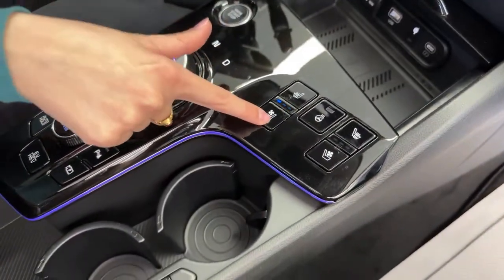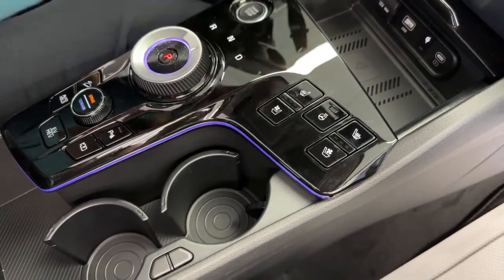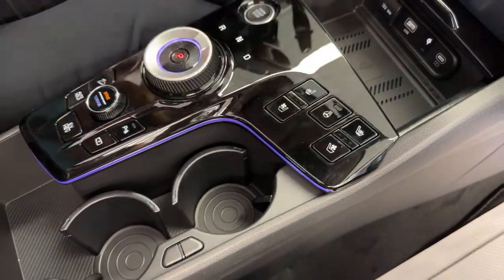And then over here we have our heated seats and our ventilated seats. So 3 different levels of ventilation, 3 different levels of heat. So you can get comfy, cozy. Heated steering wheel again, of course, and then same thing for a passenger.